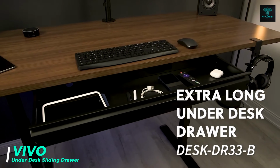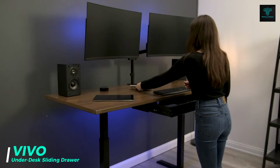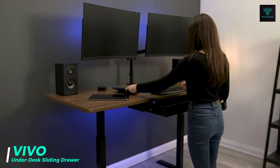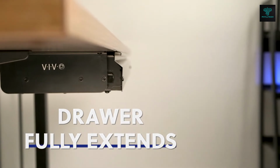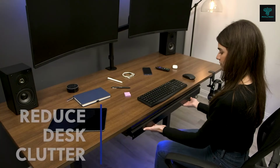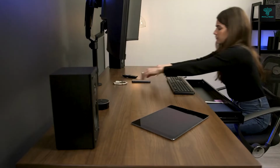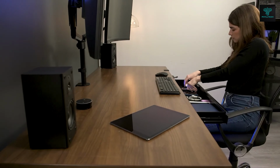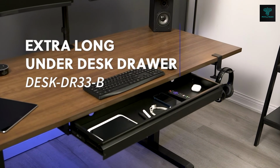Next, we have the VIVO Underdesk Sliding Drawer, perfect for organizing your workspace in a small apartment. This 33-inch steel drawer provides ample space for papers, office supplies, or even a keyboard. It mounts under your desk, keeping your work essentials hidden but easily accessible. The smooth sliding mechanism and sturdy construction ensure a wobble-free setup that's designed to last, all while helping you maximize space.